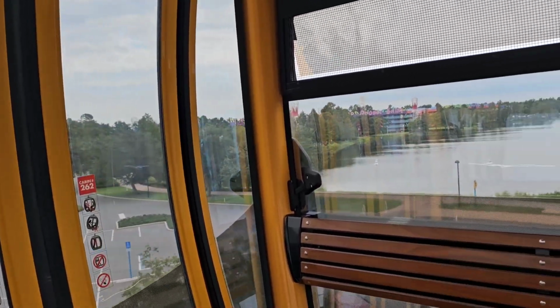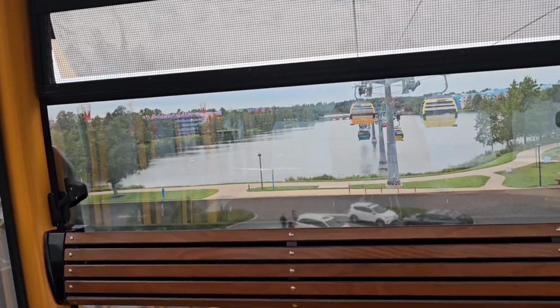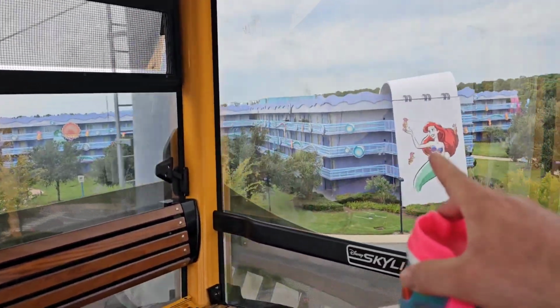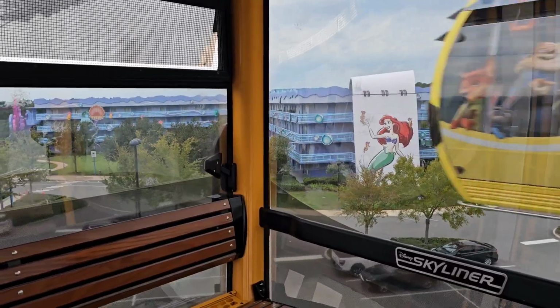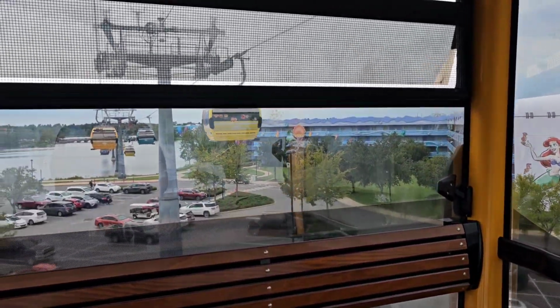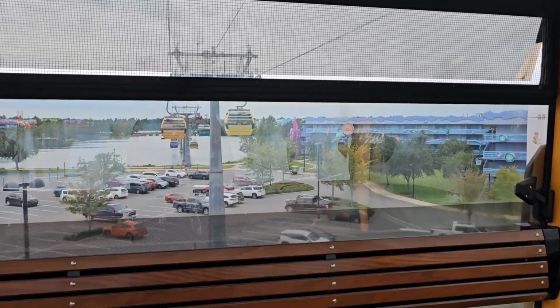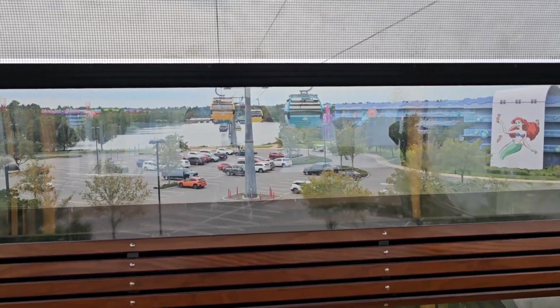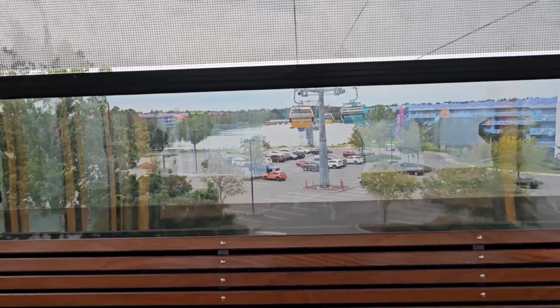That's our hotel over there. This sits in between Pop Century Resort and Art of Animation. And right here we got the Little Mermaid. That's Art of Animation over there, and you can see by looking at these things go by how fast they go. Luckily, Caribbean Beach is not very far. It's pretty close. We did take this the other day to Epcot.